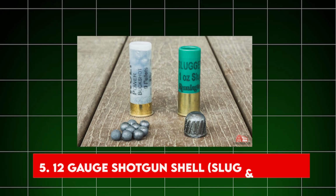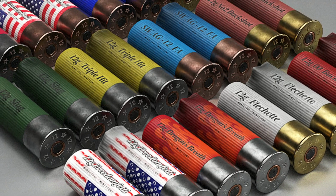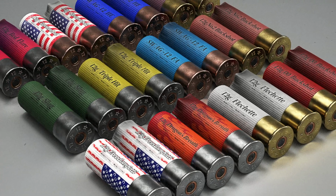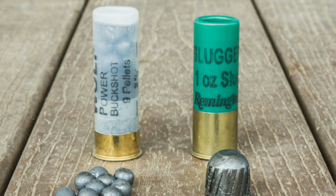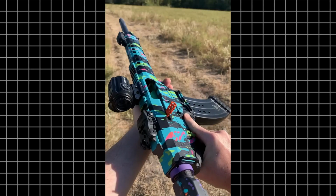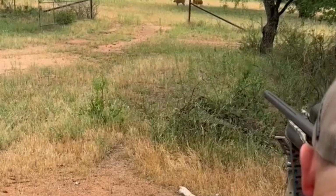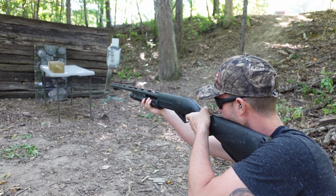5. 12-gauge shotgun shell, slug and buckshot. One of the most versatile and deadly types of ammunition for close-range work is the 12-gauge shotgun shell. They come in slugs or buckshot, each with its own tactical purpose. A slug means one big bullet moving at roughly 1600 FPS, weighing in at about 1 ounce. This bullet packs tremendous stopping power and is capable of penetrating through walls, vehicles, and light armor. Hence, it is one of the prized choices of law enforcement and home defense when control and power count.